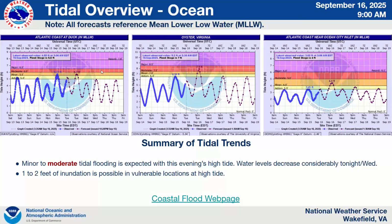And then looking just at the ocean, we are expecting some decent minor flooding, as well as some moderate flooding up at Oyster, Virginia, with these next high tide cycles this afternoon.